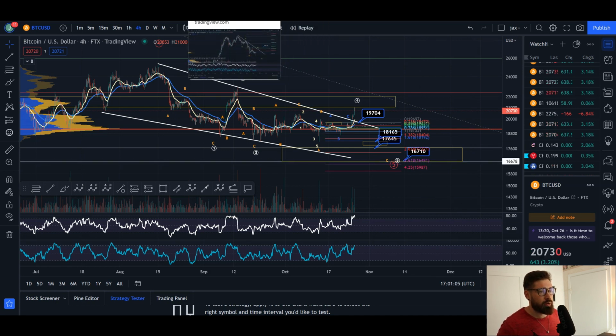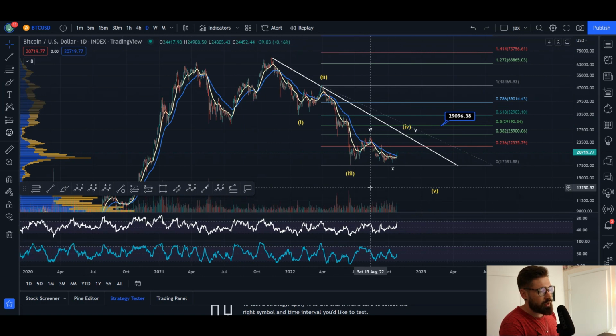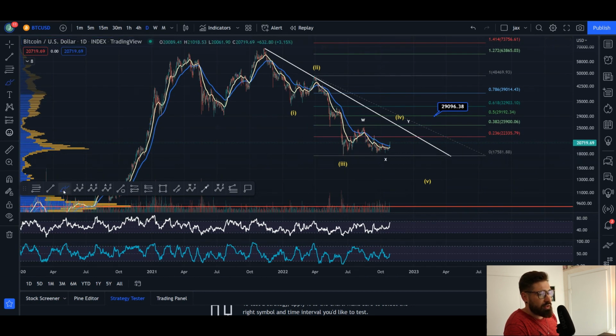So the wave count that I'm focused on here, which I did talk about in previous videos. I said, look guys, if we do see a rally, I still think there's a high likelihood that it's just a wave 4 pullback. And what we're doing here is putting in a WXY, and we can come back up and retest this trend line here, which lines up with the 0.382. Come back up, retest this trend line at about 25K.